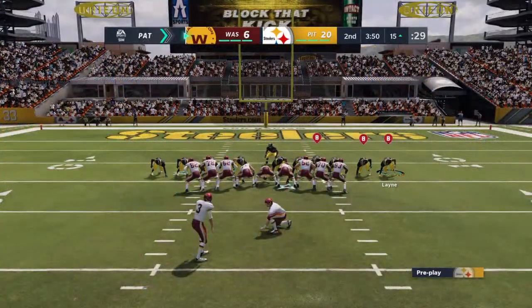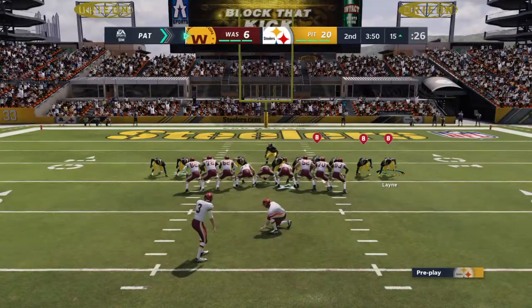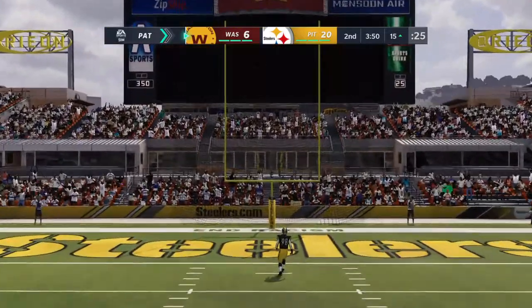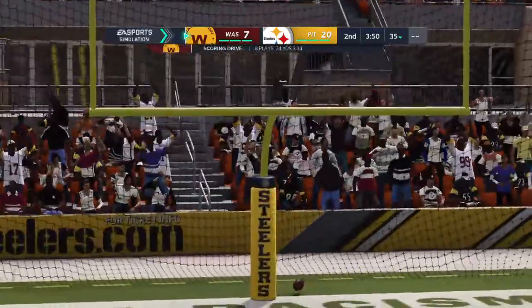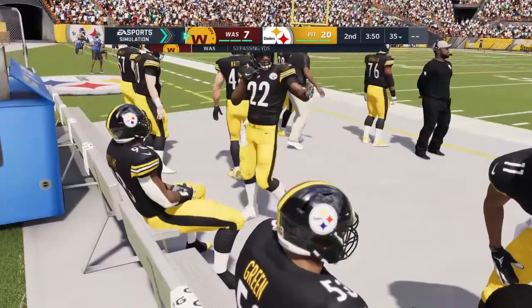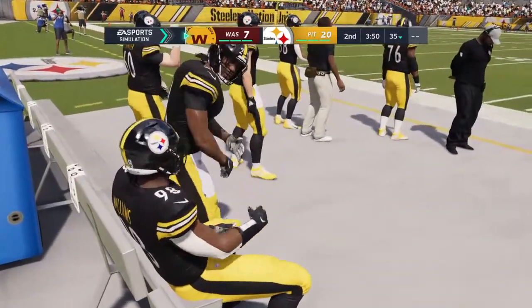Dustin Hopkins on now to add the extra point. That is good, and that'll make it 20-7. So that drive goes 8 plays. And the result, a touchdown for Washington.